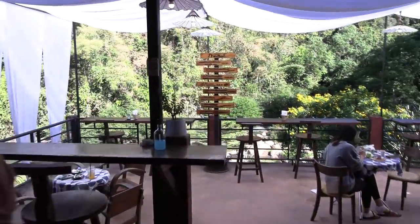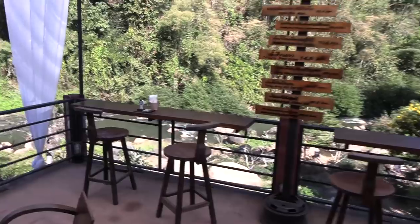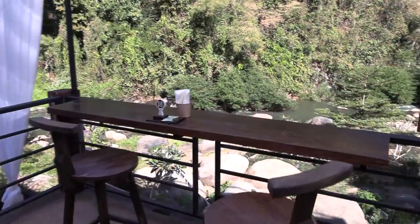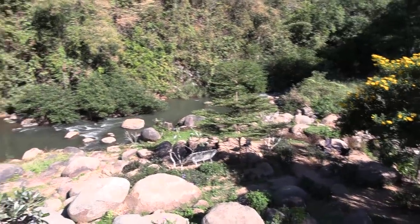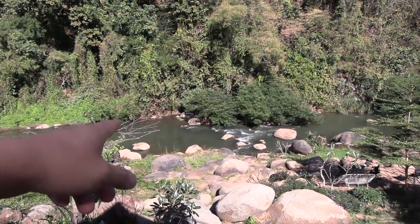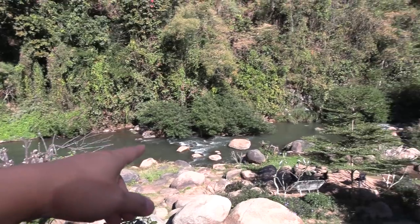Yes, look at it. Look at the view. It's a nice scenery. You can sit here and chill and watch the view. This river here, yeah, it's called Nam Ping. It runs all the way to Bangkok.